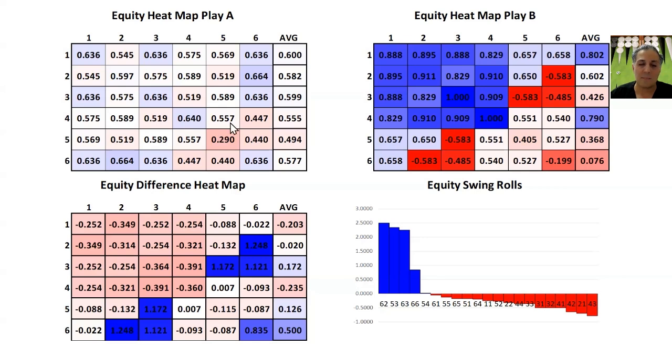These two are on the same color scale, where blue is good and red is bad. The darker the blue, the better. The darker the red, the worse. So you see there's a lot of volatility. There's a lot of dark blue and dark red after the second play, but not after the top play. Now the panel on the lower left shows the equity difference heat map. So it takes the equity value from a given cell on the upper right and subtracts that from the equity value in the corresponding cell in the upper left.